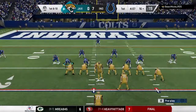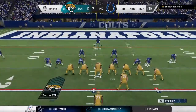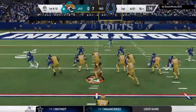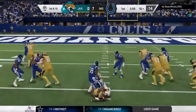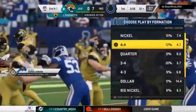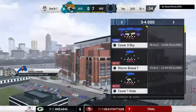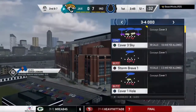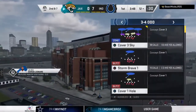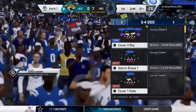So a good run by Fournette. Now another 1st and 10. Now a handoff here to his running back. He takes us down to about the 12 for a gain of 3. Typically, we think it's the strong safeties that are better tacklers, especially closer to the line of scrimmage amidst traffic. But in this case, how about the free safety coming up and making the big-time play?